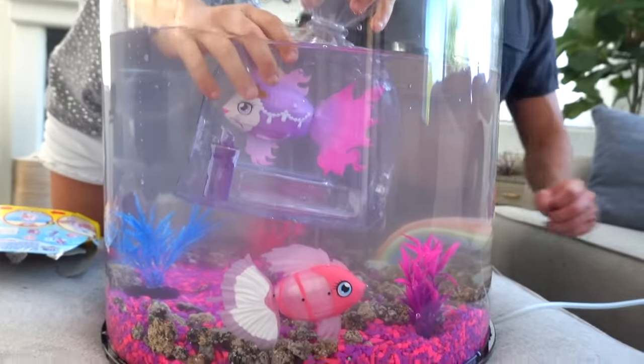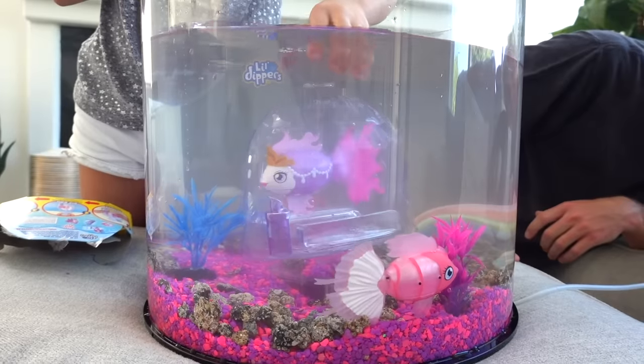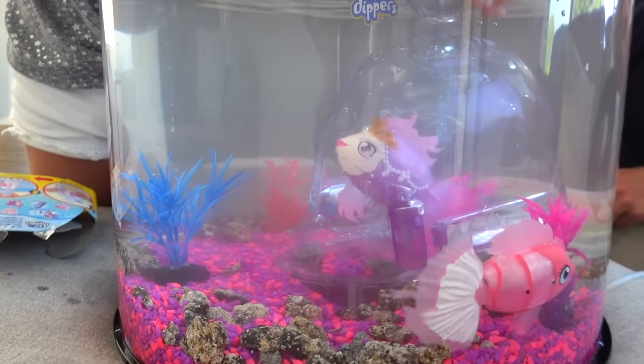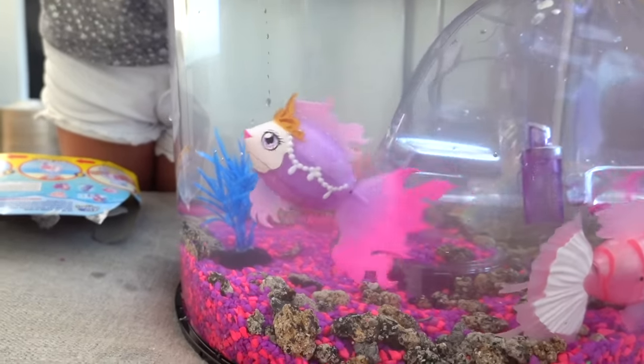Here's your friend. It fills up with water and you see the fish start coming to life inside the bag. Then all of a sudden, the bag opens up. Swims out. Here it comes. It's out.